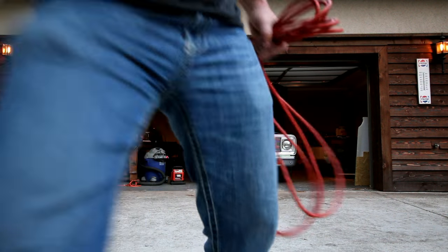Hang on. That's right, baby. Another C10. This one's a 69 and it's in way better shape than the purple one was. So it shouldn't take much work, which is good.